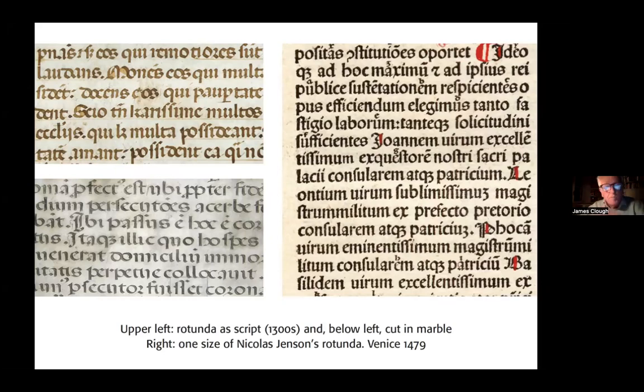Students had to pay copyists to write out the text, to copy the text. And they adopted this style of writing, which became very popular in Italy. You can see it is rather angular. And you can see the D here, it's very tight. The ascenders and descenders are pretty restrained.